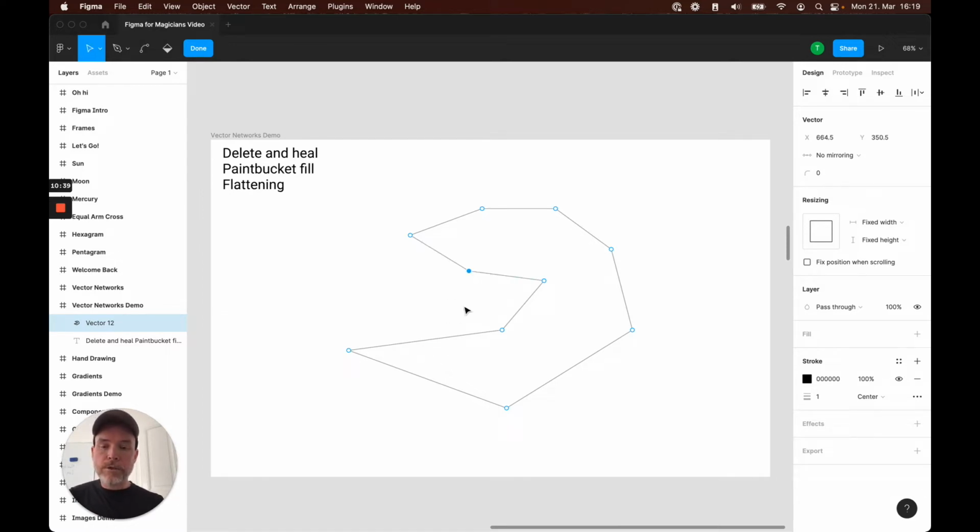If we wanted to remove the node, but maintain a line between the two nodes which that node is connected to, we can use what's called delete and heal, which is very easy to do by holding down Shift and hitting delete. If I hold down Shift delete, then I delete and heal, and you can see that I got rid of that node while still maintaining the line between those two nodes. So Shift delete to remove and maintain the line. Super handy to know when you're working in vector networks.